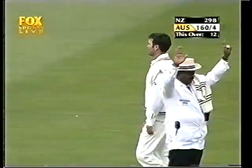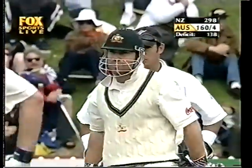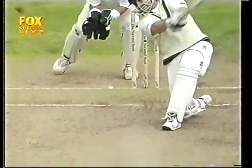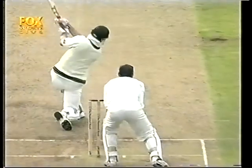So that is a 6 over long off. And the half volley from the medium pace new ball has gone. Well, he's gone from 50. I don't think it was that long ago he raised his bat for 50. He's gone to 91. And he has just smashed that. Real problems for the New Zealanders.